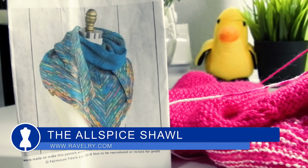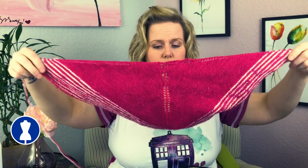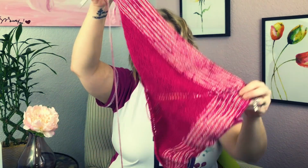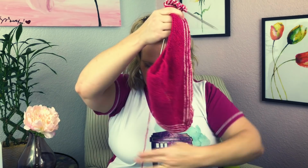Oh, I got one more thing. I've been knitting, and this is the allspice shawl. It's going to be a lot bigger than this, hopefully, if I finish it all. But this is where I'm at so far. This is the top, and it goes down like that. So it's the allspice shawl, and that's where I'm at right now. Free time is knitting time. So yeah.